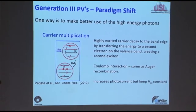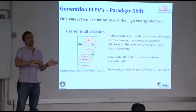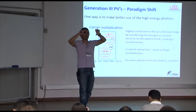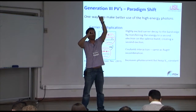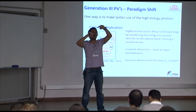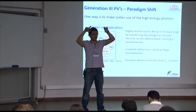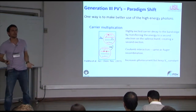So why? Because if things go one way, it goes the other way also. That's nature. So if I can have Auger recombination, in the sense that I have two electrons or two excitons, I hit each other, I come down and this goes up, it means that if I start with an electron up there, this can come down. Instead of losing energy to the lattice, I just kick another electron up. So I end up with two excitons. And that's what you call carrier multiplication or multi-exciton generation.